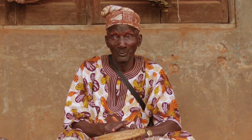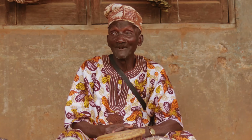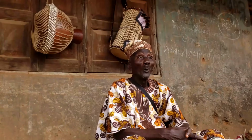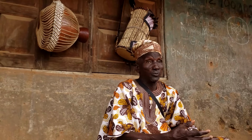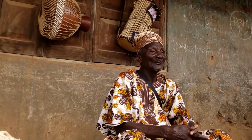Drumming during festivals has other great values, that when you drum for twins, they can go into a trance and begin to give messages to people around them. Drumming also plays a vital role during wars, and it is also used to send messages to communities.